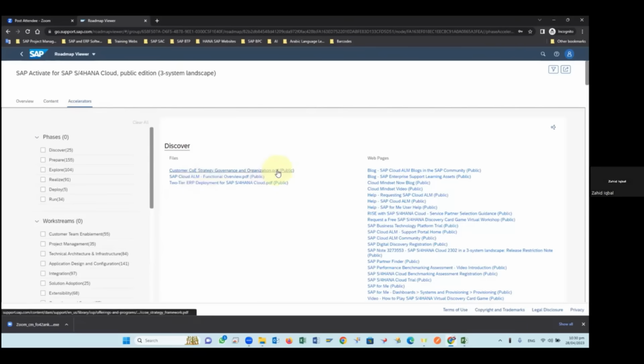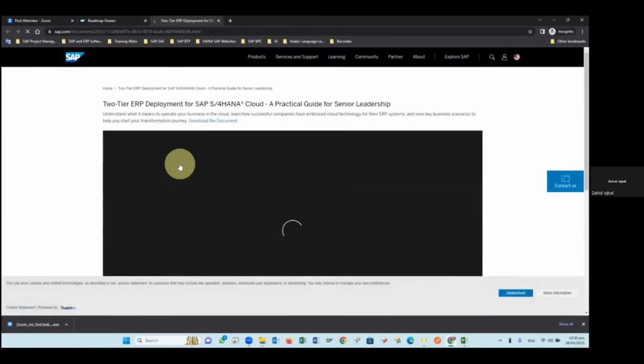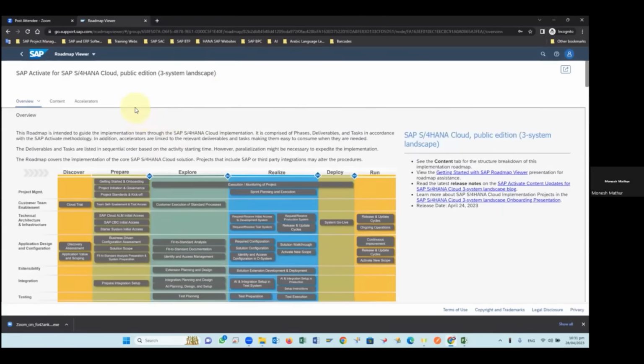See, this is a PDF. This is also a PDF: cloud ALM function, two-tier ERP deployment, SAP cloud PDF. If I click here, the PDF will come. So in this way, you can go through it. Okay, clear? I didn't see that PDF. Can you open it and show me the output? Okay, just a minute.